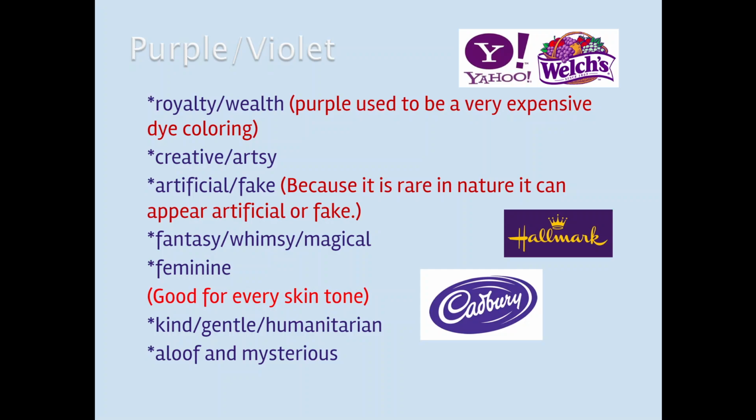Somewhat changing, for a long time purple was seen as a feminine color. That is starting to change, and I'm getting off track just a little bit here. But did you know that prior to the 1900s, pink was actually a color that was associated with being male? It was not a girl's color.